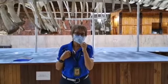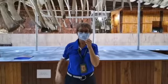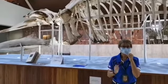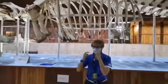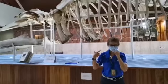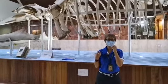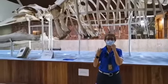What we are going to look at right now, as you can see, I'm standing in front of a skeleton. This is definitely not a dinosaur. A lot of people think, wow, is it a dinosaur? It is so big. No, in fact, it is a Bryde's whale.